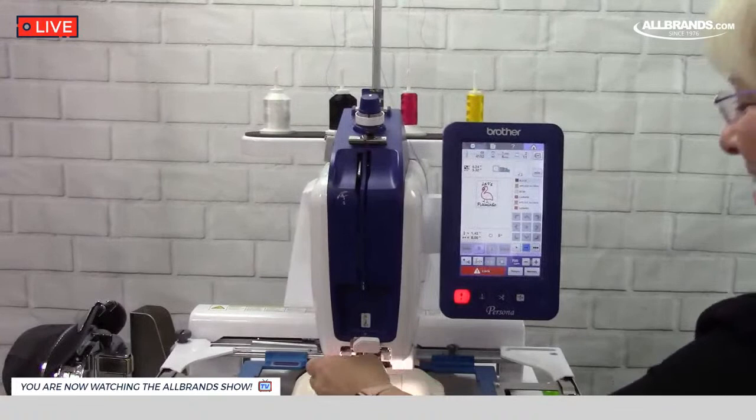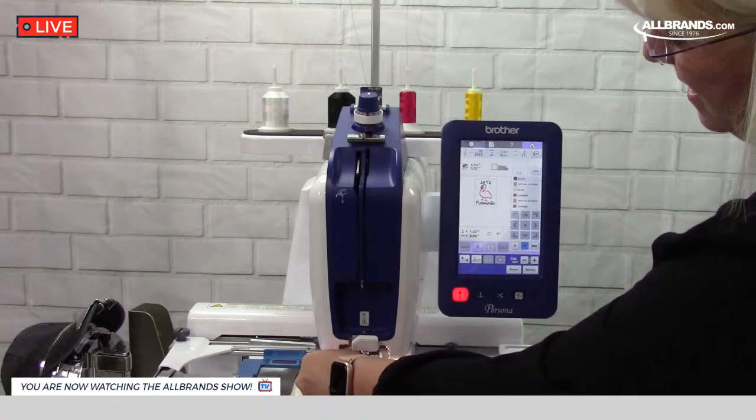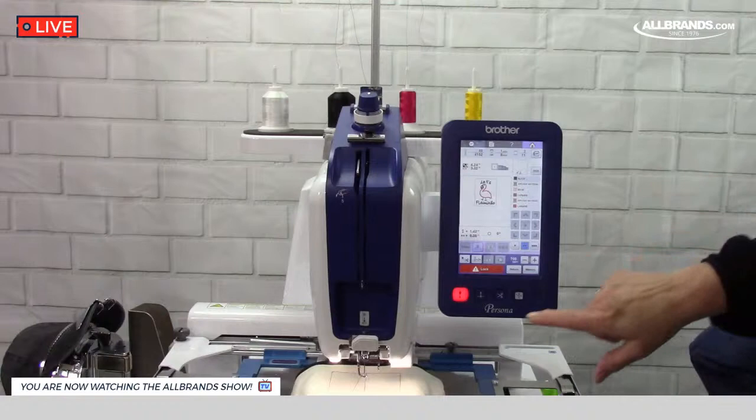Pull it down through. Make sure it's not in the needle threader. When you see your black thread, you're going to press the needle threader button. I love that it has an automatic needle threader on it. Take it under the guide, up and around, pull the thread, and press the button again. And we are threaded and ready to go. So now it's going to do my black. Let's go ahead and press lock and go.